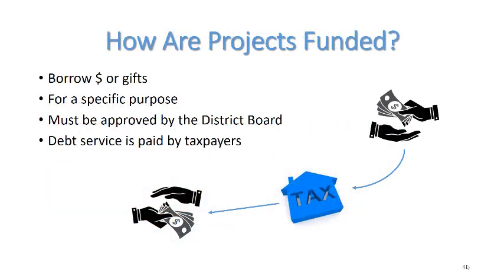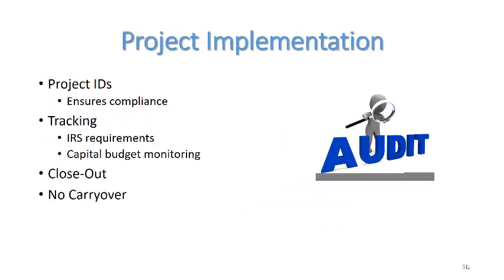The vast majority of capital projects are funded using borrowed money that has a repayment schedule, like a mortgage. This debt is paid back by taxpayers through the property tax levy. The only significant exceptions are projects funded by private gifts, such as the Goodman South campus. When borrowing funds, they must be borrowed for equipment, technology, construction, or site work. All capital funding, regardless of source, must be approved by the district board. All approved capital projects must have a project ID.